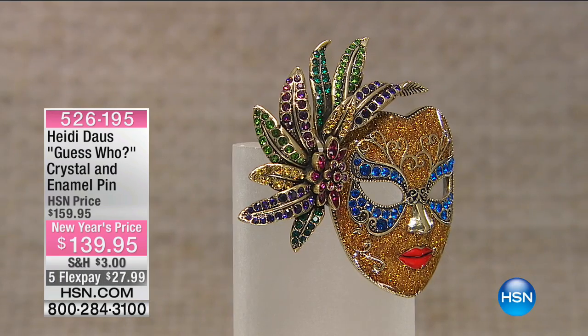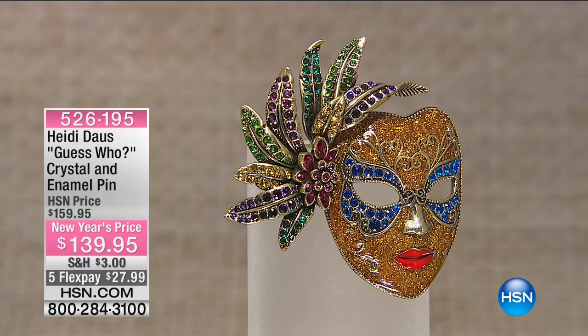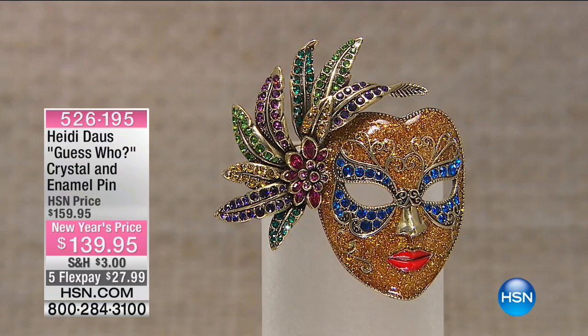I've just slipped my pin right through the back side. I've slipped right through those links and made myself one fabulous necklace. That's great. And isn't that awesome? It is. It's neat to see that.